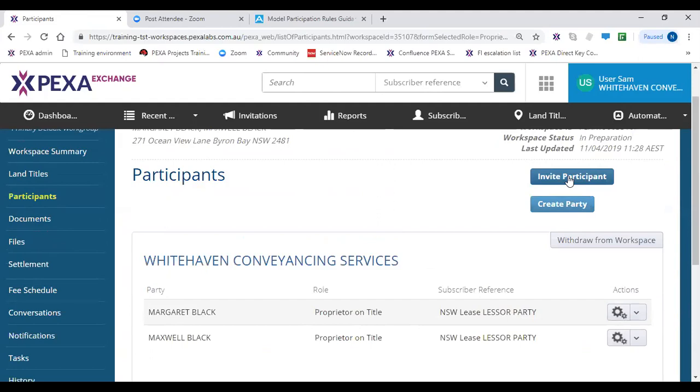All we need to do is select this invite participant. We will invite in the bank as a consentor, and they will accept that invitation to work with us in the workspace to create that called holder consent.